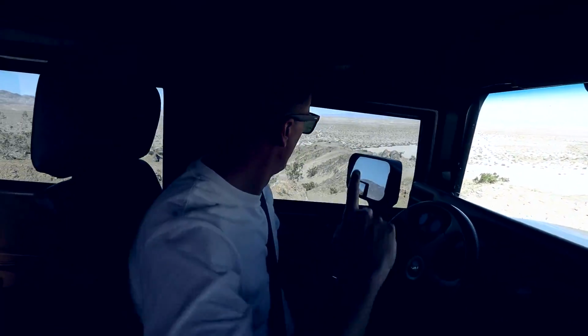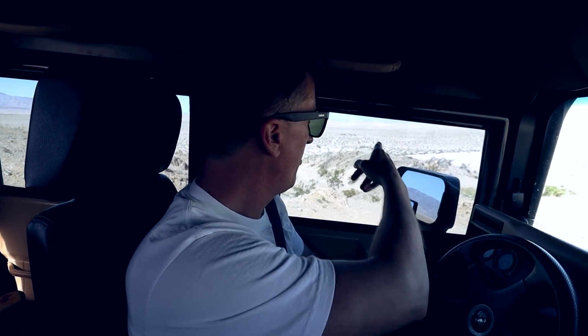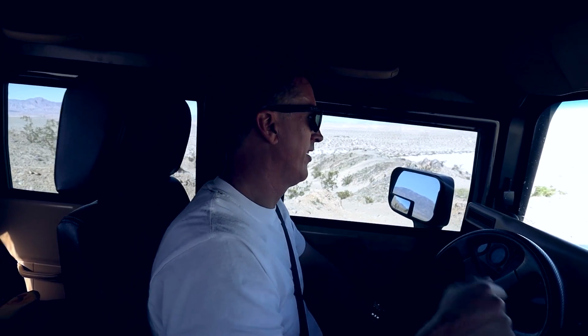Got two options. We got the easy way right here, or right along that ridge line, which is definitely a lot more technical. Do we take the Jeep way or the Hummer way? Hummer way. Hummer way.